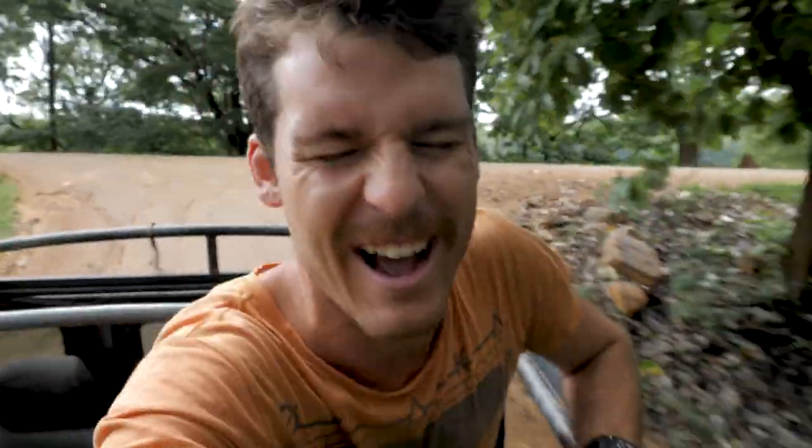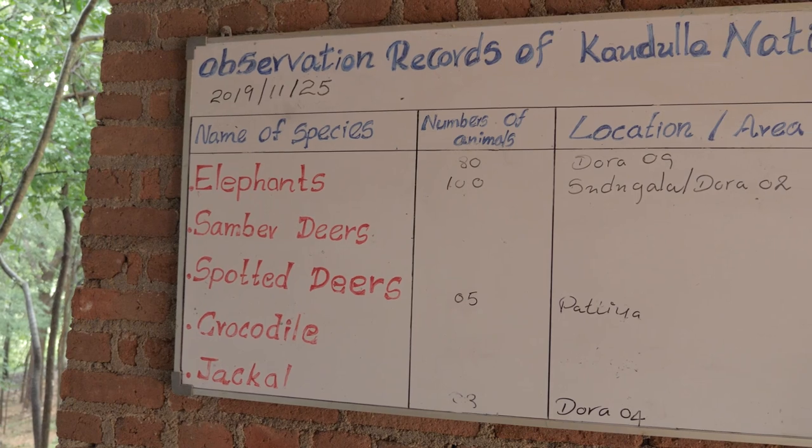So we have now entered the beginning of the Kaudulla National Park and it was a 3,000 rupees entrance fee, but there was a board saying that there were at least 100 elephants spotted today, so hopefully we should have a good chance of spotting some.